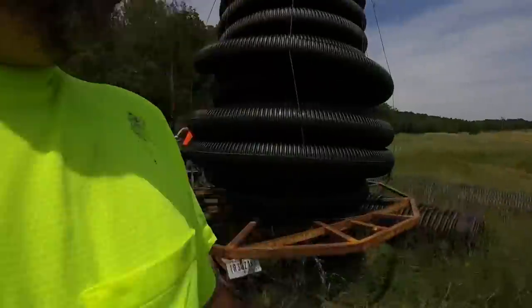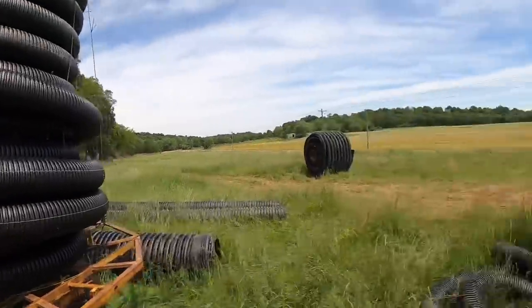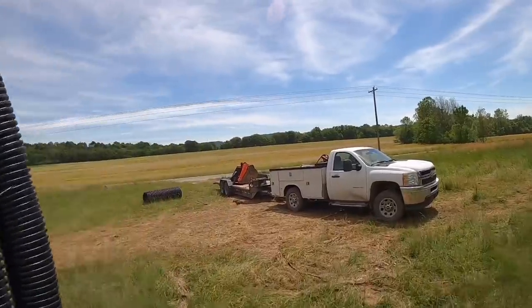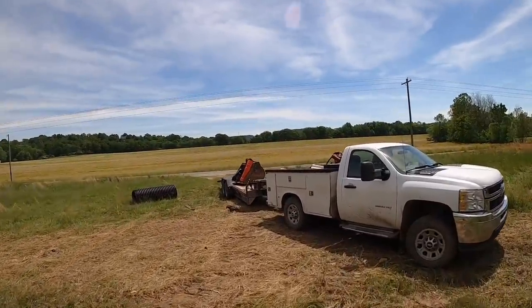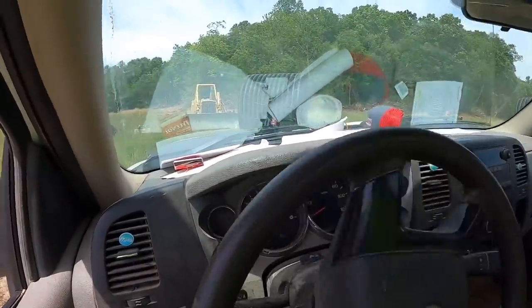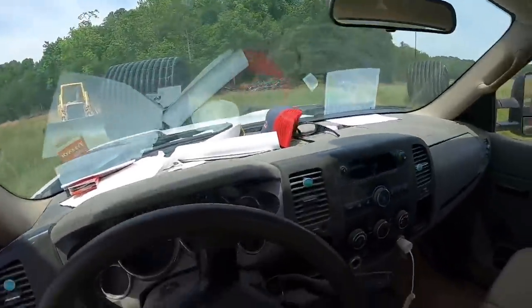There she be. All right, pipe is loaded. We got fittings loaded on the trailer, buckets all loaded up. Let's head across the field and see what we got. Hopefully we can get across this field without getting stuck. It's a famous last word.